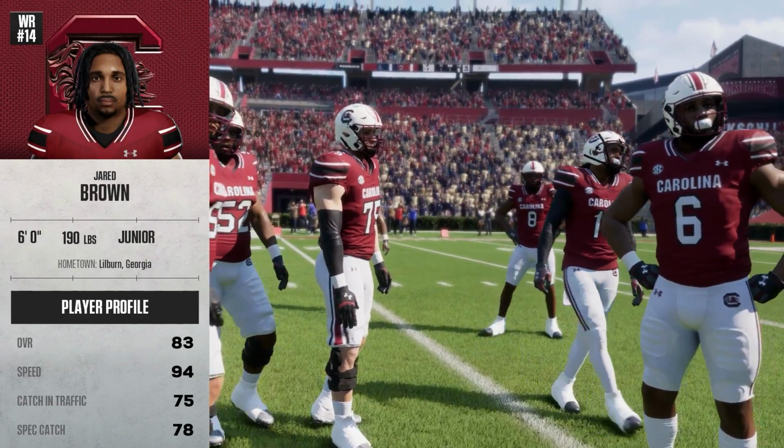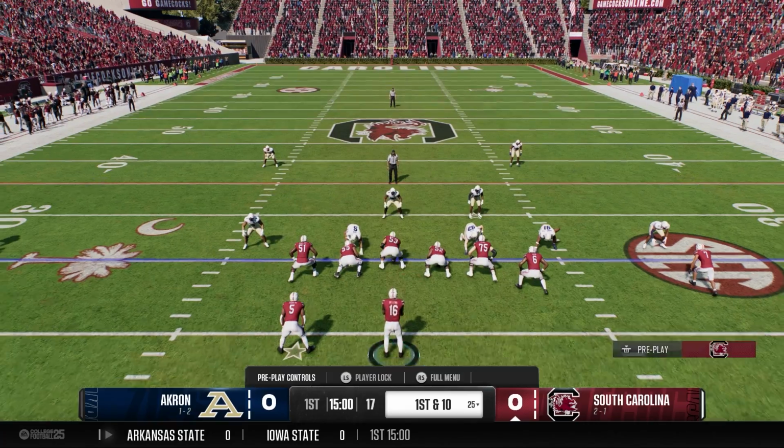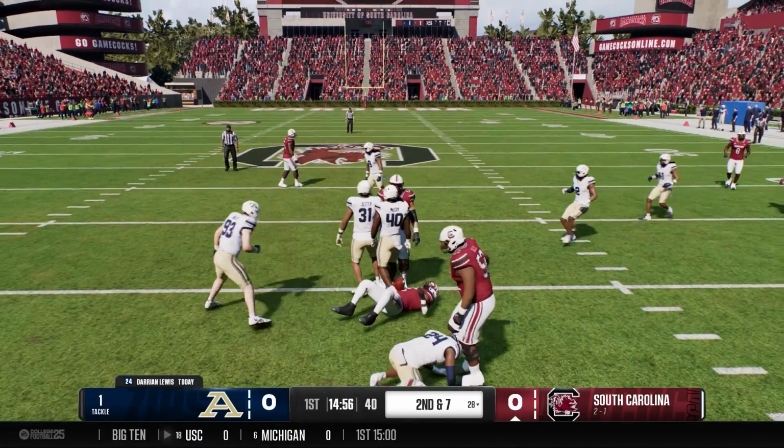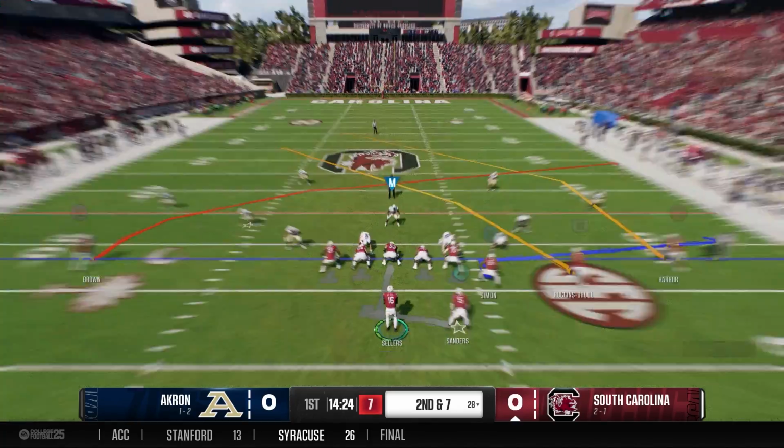The Gamecocks offense will take the field. And we're going to spotlight Jared Brown today, the former Coastal Carolina transfer, who's been pretty good for this offense. I would say he's played pretty well through the first 3 games of the season.